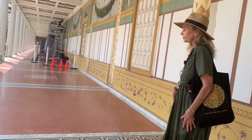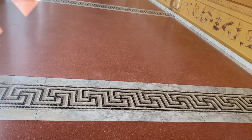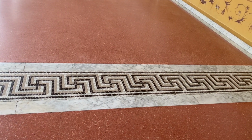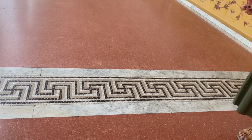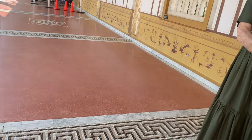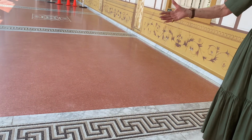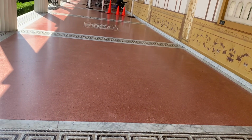These here, this is the famous Greek key pattern. You see it in design and so on, but this is it. And it originally started from this river in southwestern Turkey, the Meander River, which curves back on itself all the time. It's mentioned in Homer's Iliad. So it's been there forever, and probably the curves are deeper now, but that was that.